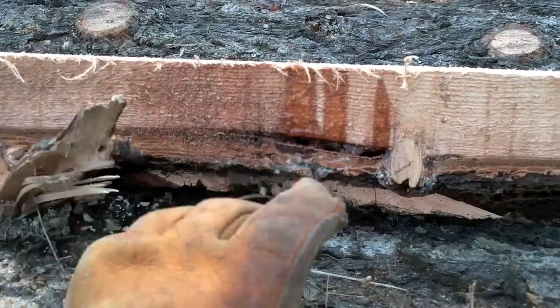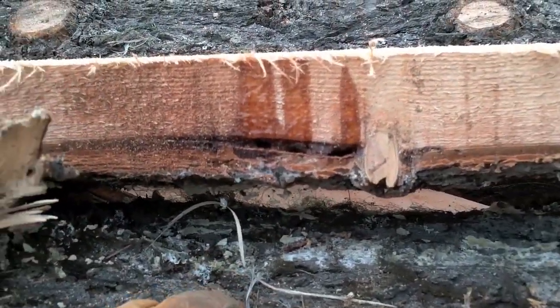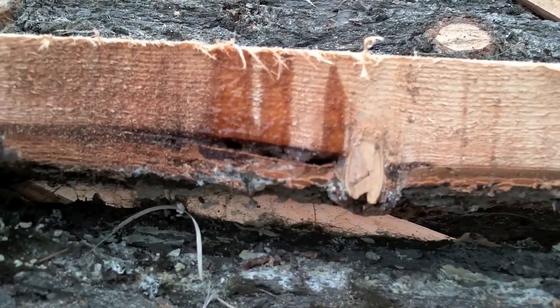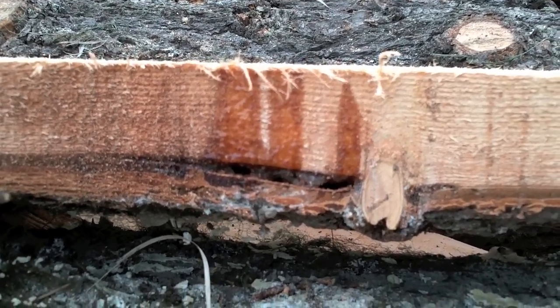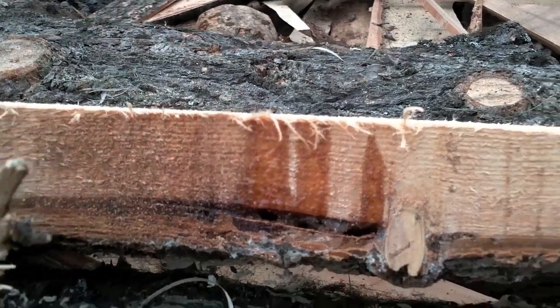These are very common to find in the lightning structure. Big, oozing liquid pitch pockets. Kind of depends on how old it is. If it's been several years, then that will harden. If it's relatively recent, then it just runs down over everything, until you get a hot day. Then it all runs.